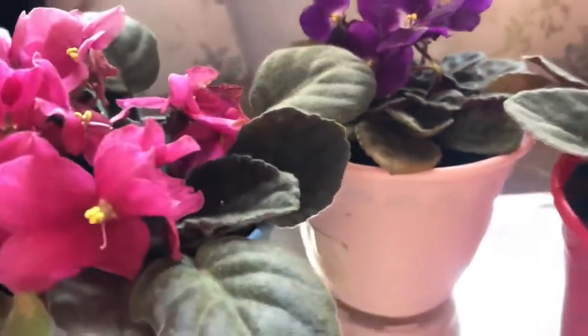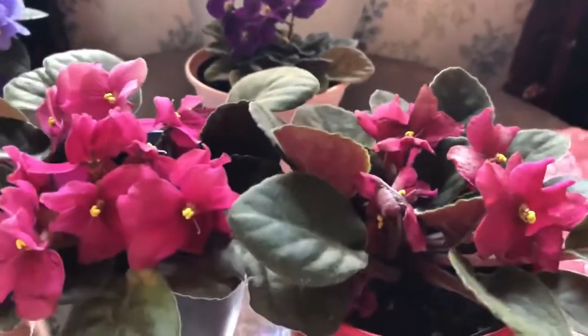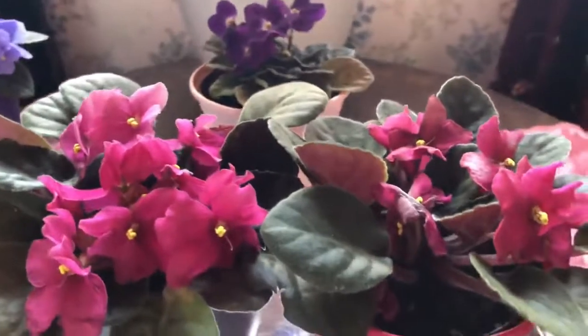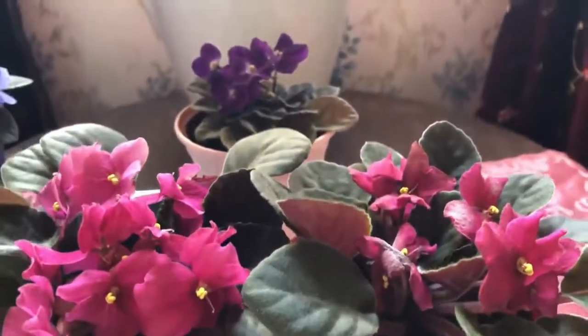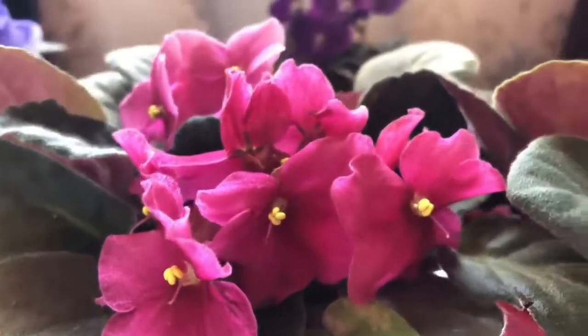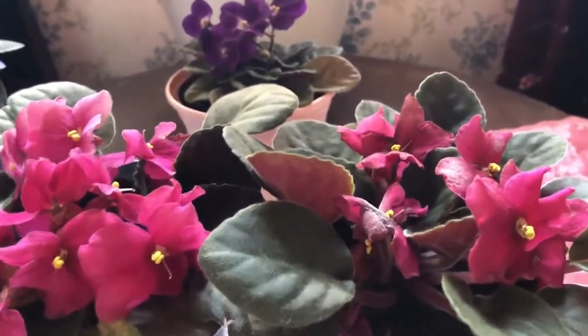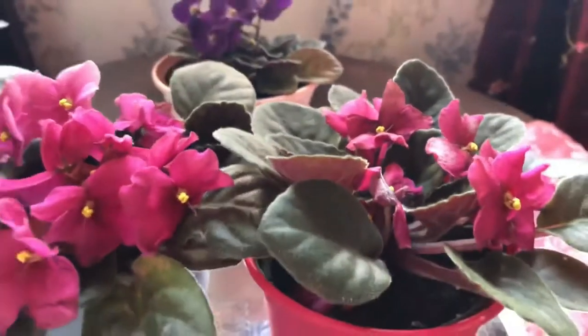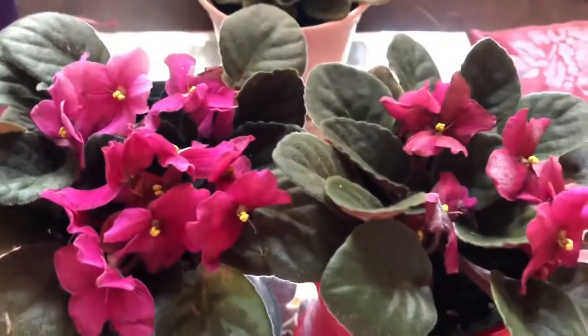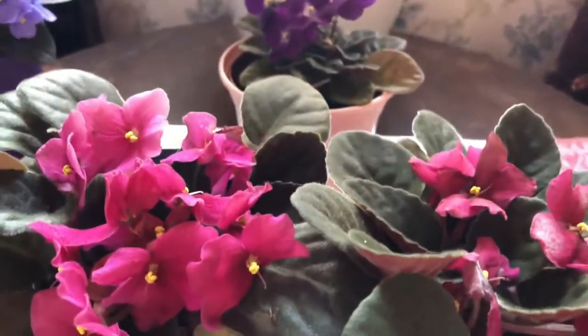And then these two are about maybe 2 years old. They're beautiful pink. And look at those colors. One is slightly darker than the other, but you can't really tell much of a difference on camera. But they're really very, very beautiful.